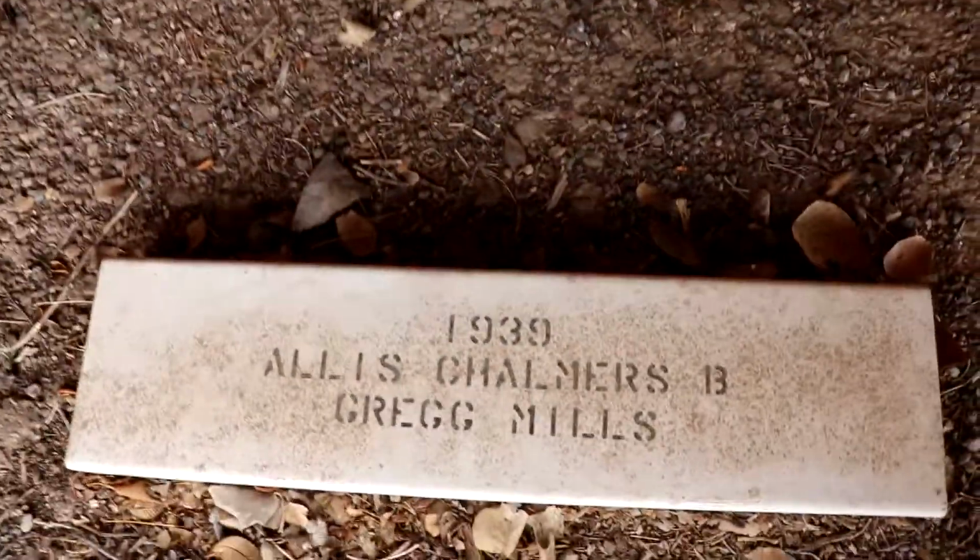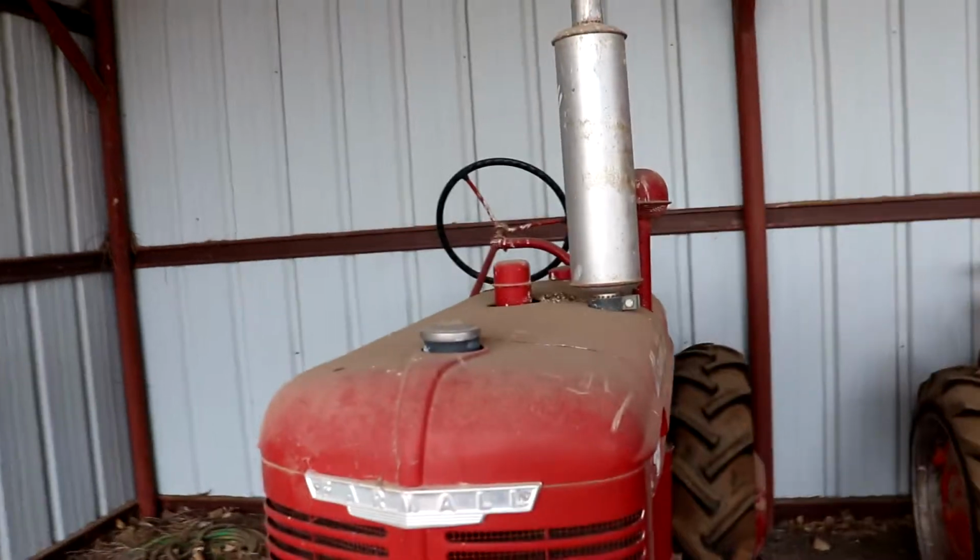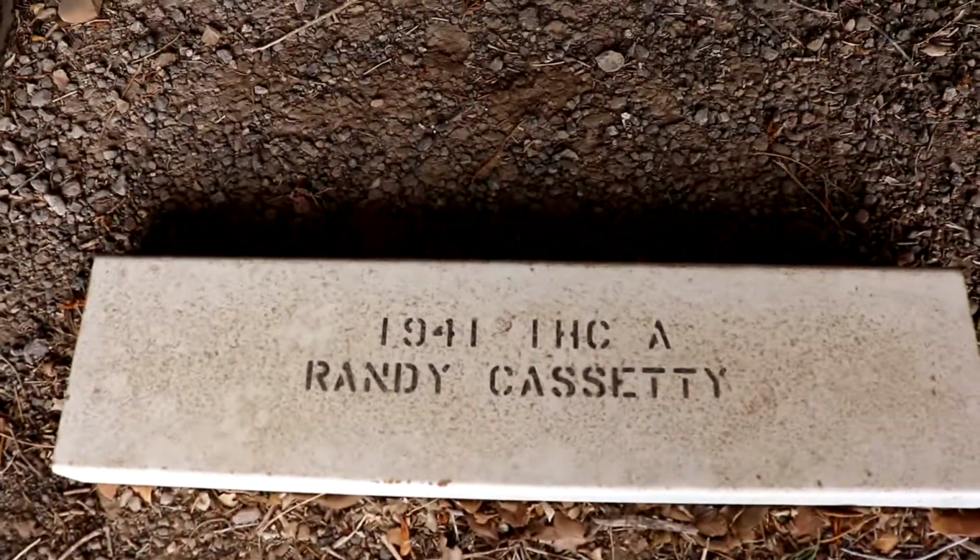This one here is a 1939. And the little red one here, I guess it'd be considered a Farmall Cub. And it's also a 1941.